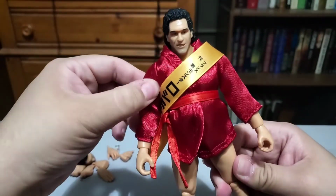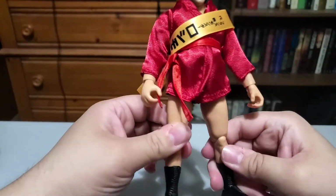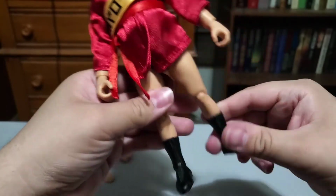But yeah, he's got all the same standard articulation. He does have a bicep joint. He's got a little bit of a thigh swivel, not much. Single jointed knees. No, the knees do turn, but not a whole lot.